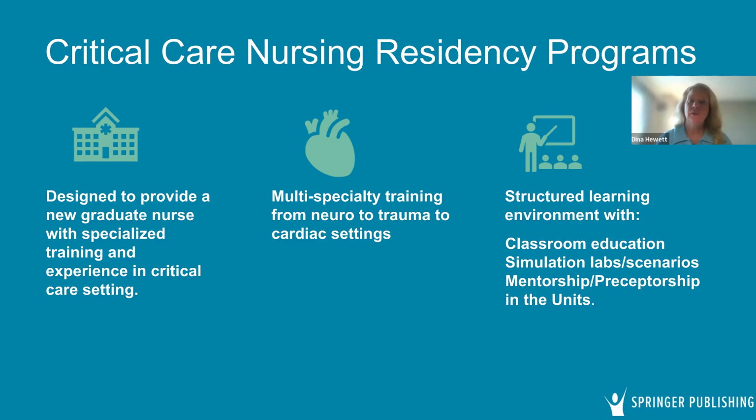So from the neuro intensive care unit to a trauma unit to cardiac settings, it will vary whether it's a CCU or cardiothoracic open heart unit. And it combines on-the-job training through mentorship and preceptorship in the units with a structured learning environment with additional classroom education and simulation and lab scenarios.